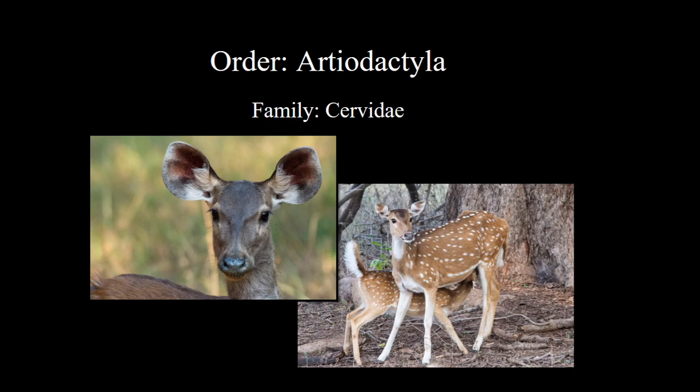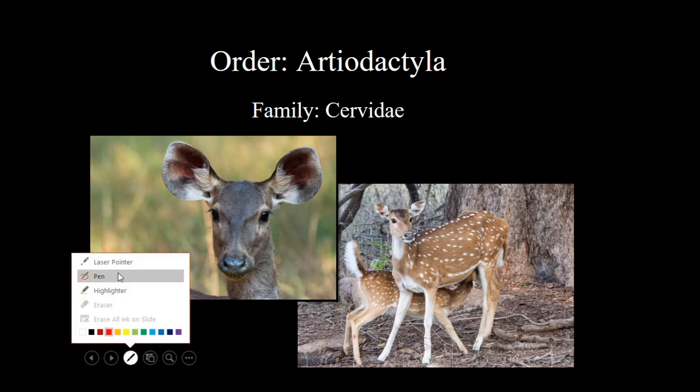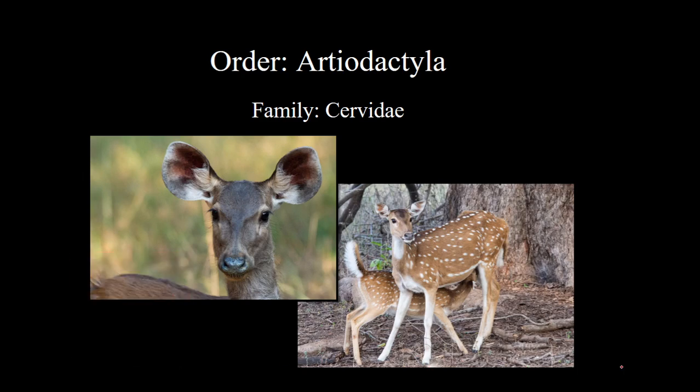So here's two Asian species of deer. I took both these pictures in India. That's a sambar deer on the left, and a spotted deer, or axis deer, on the right there. And I just added that one because it's kind of cool. We think of spots as being only on fawns, and that is a species that retains its spots throughout its entire life.